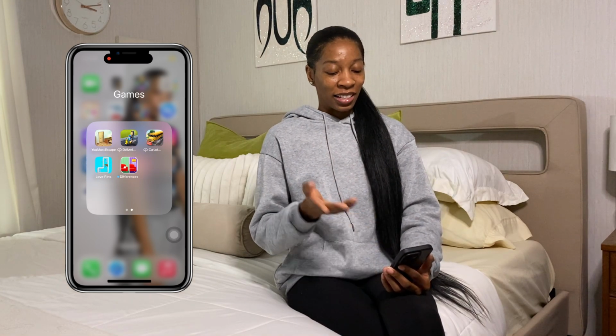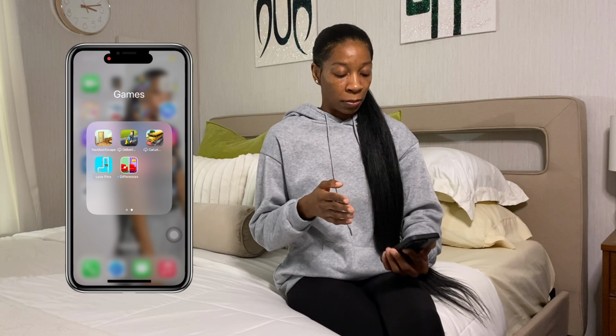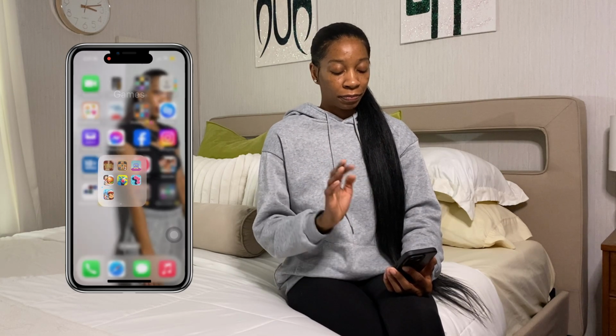Oh yeah, I forgot about these. Yeah, these are just there too, the You Must Escape, Delivery. I don't know what else to say, but it's like a delivery driver type game. That's like a car lot type game, Love Pins and Differences. Yeah, I do have that.